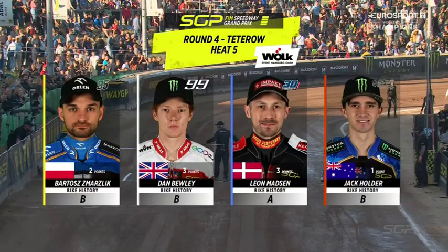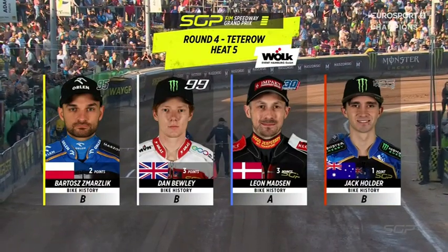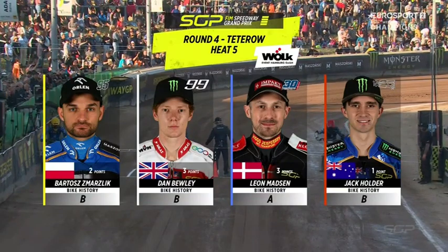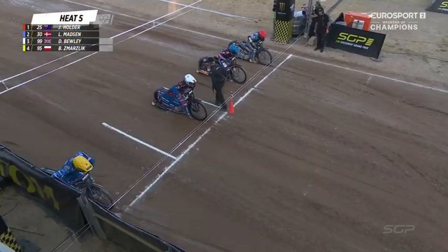So the lineup then for heat number five is Jack Holder, third in the world right now, goes from the inside in red. Leon Madsen, the world number two, coming out of gate number two in blue. Gate number three in white is Dan Bewley, and Bartosz Szmarzlik, the championship leader, goes from the outside. Here we are then, heat number five.